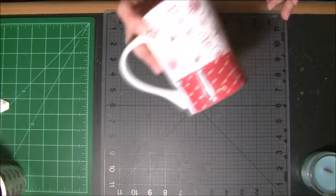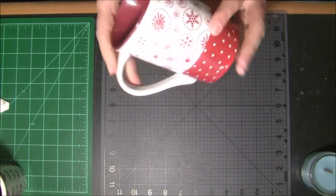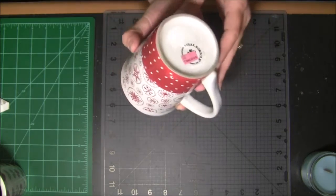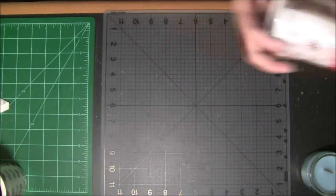For wintertime coming up, I got this coffee mug. It was a really nice one. I like the handle on it and everything. It's just cute, and it's for wintery time. So I got that, and it was 99 cents, but it was half off that day, so I got it for 49 cents.